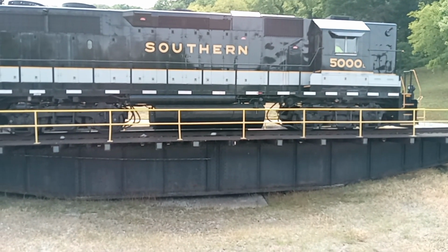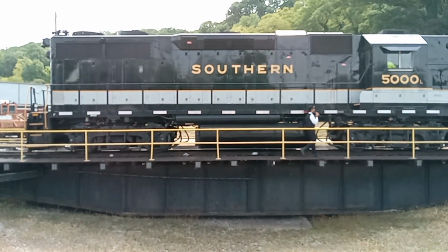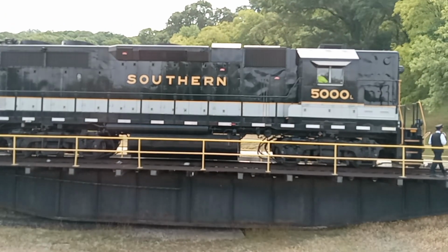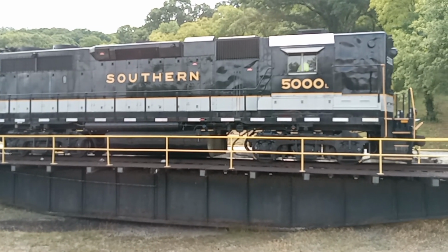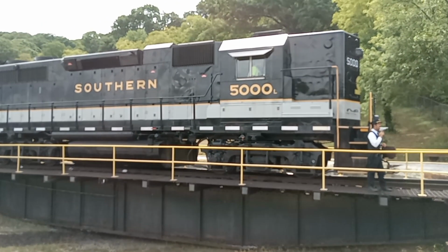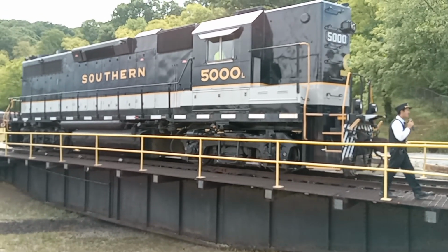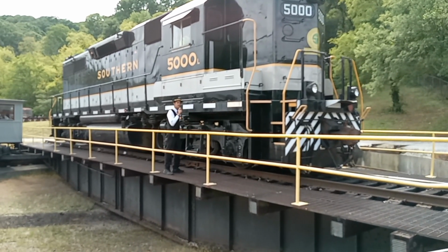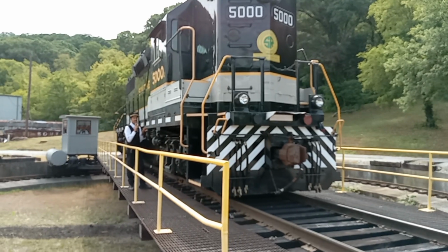The 5000 would be delivered to the Southern Railway in the latter half of 1972 and was going to serve the South for the next 10 years, until 1982, when the Southern Railway was merged with the Norfolk and Western Railway to form Norfolk Southern. And so as Norfolk Southern 5000, she would go on to operate for the next 34 years with NS. In 2016, this very unit was retired, and she was then sold to the museum in a trade. So basically, this engine was plucked right out of active service and placed into operation at the museum. And then upon its return to service in 2017, the engine was repainted into its original paint scheme called the Tuxedo Scheme. And this paint job is called the tuxedo scheme because of the two colors of white and black, aka the colors of a tuxedo.